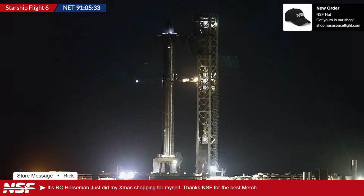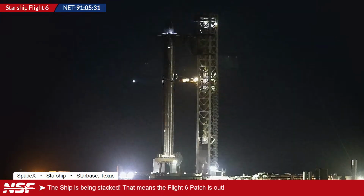But that's Starship. What happens. It's not down yet, but you can see there's a drone there with the light, sort of inspecting the closure between the booster and the ship.